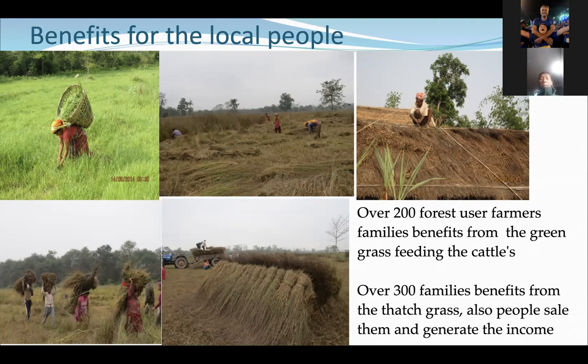So it has got a very good managing system. Once the grass is green, people harvest it, and the remaining grass is good for animals and birds, and also for tourism. And when the grass gets old, people harvest it, which is a kind of good habitat management, and they collect it and use it for thatching and for other purposes as well. Next one, please.